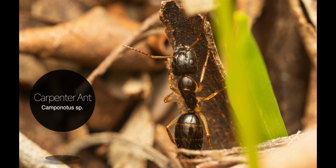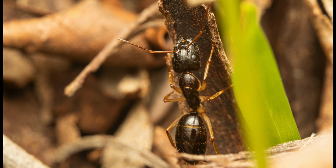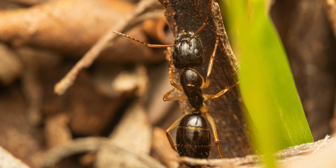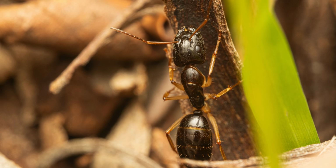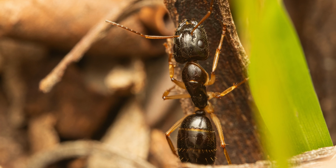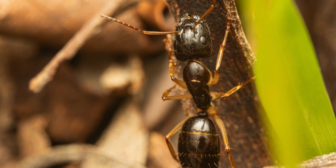This first one is a carpenter ant that was foraging on the ground, and I was tracking it for several minutes until I got one sharp image where I managed to nail the focus on the eyes. This species is known to build nests inside wood. They are also known for farming aphids for their sugary excretion called honeydew. In return, they provide the aphids with protection.